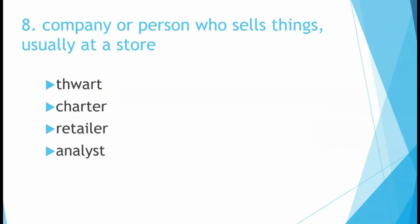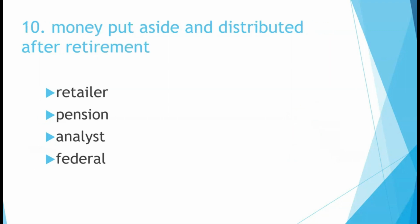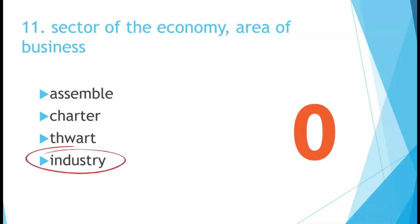8. Company or person who sells things, usually at a store. Retailer. 9. To thoroughly investigate or examine carefully. Vet. 10. Money put aside and distributed after retirement. Pension. 11. Sector of the economy, area of business. Industry.